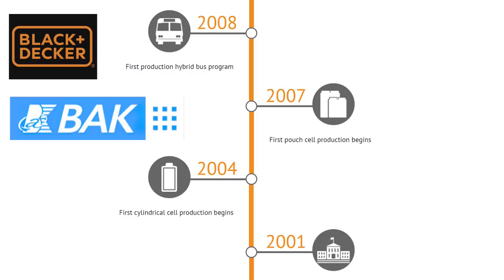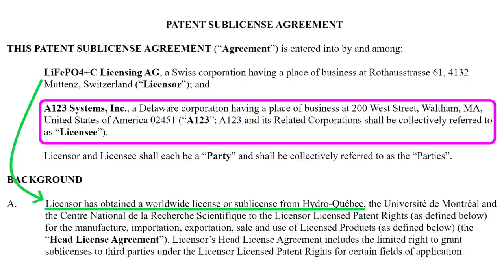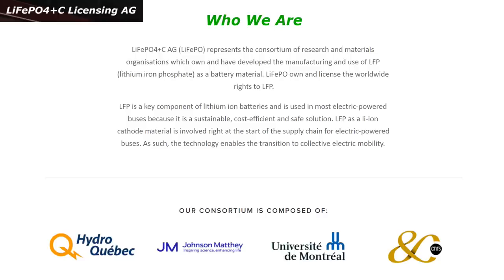Unsurprisingly, Hydro-Québec claimed A123 infringed on their patents, and a patent battle ensued that lasted for about 5 years until about 2011. Hydro-Québec ended up winning the patent dispute, and A123 ended up being brought under Hydro-Québec's patents through a sub-license agreement. During the same period, Hydro-Québec developed industrial partnerships and formed a consortium to manage the patents for LFP. The name of the consortium was LFP Plus Carbon Licensing.